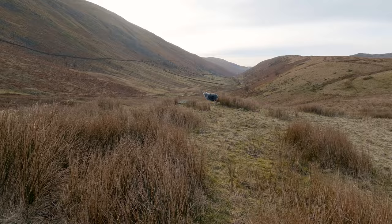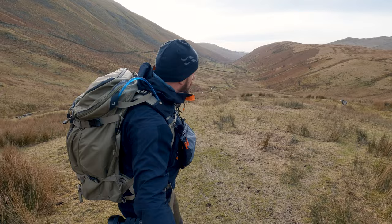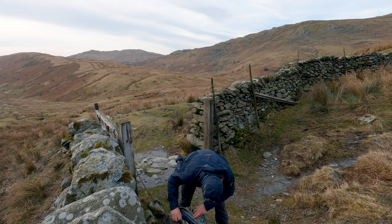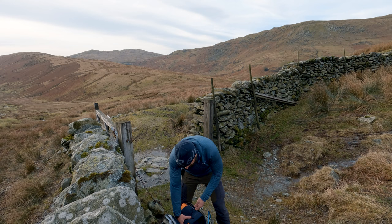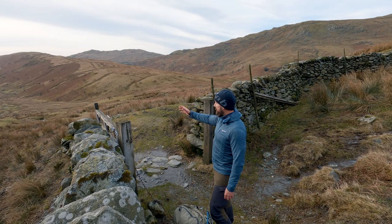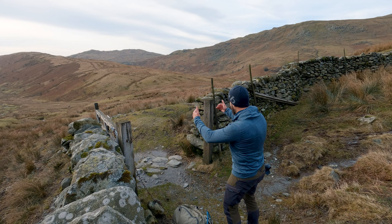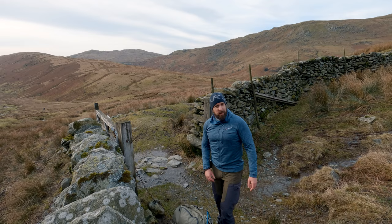Right, I've now rejoined the old Roman road. Comes up the valley here from Troutbeck Park. I think I'm going to have a little bit of a rest here for a few minutes. Nice, isn't it? Such an amazing view. Light is not great today, but on a good light day, this will be a fantastic place to stand. You know, I can imagine the photographs you get here of this gate and that background. Right, enough waffle. Let's get up there.